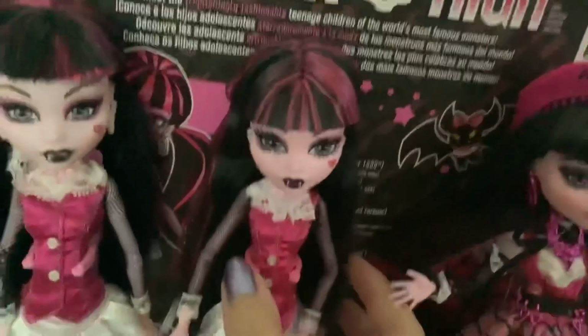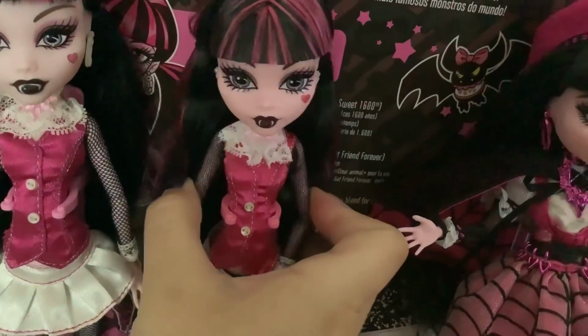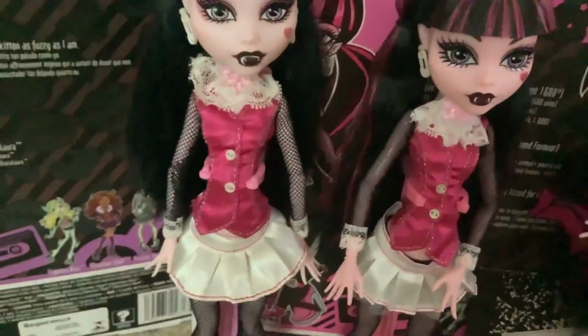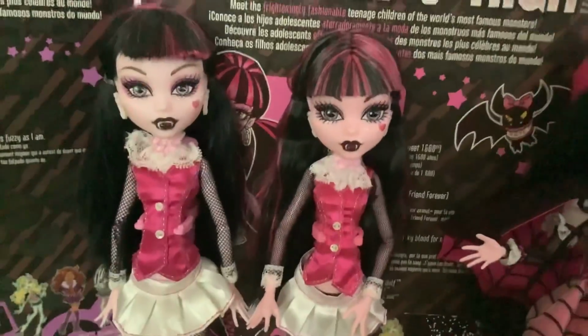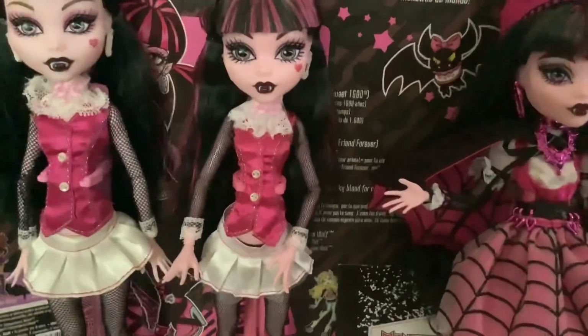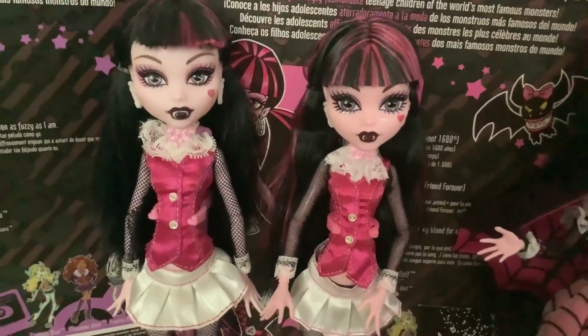Another minor complaint I have is that her arms don't really go down further than this. I feel like I'm gonna break them if I try to force it. So it's not that much different from the original dolls. If anything, it kind of reminds me of the 20 Years Brats, where their arms stuck out a little bit. But once again, it's super minor, not a big deal.